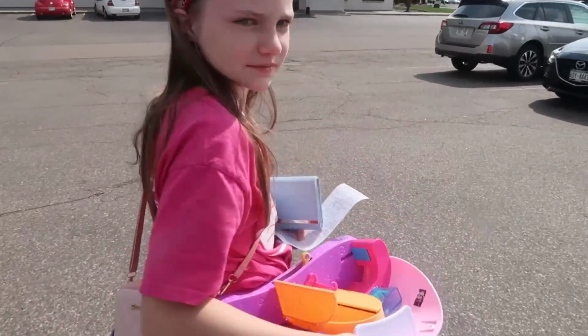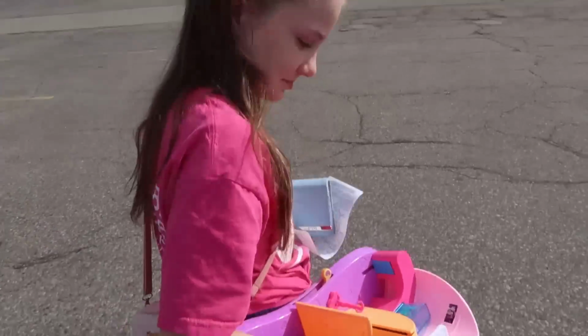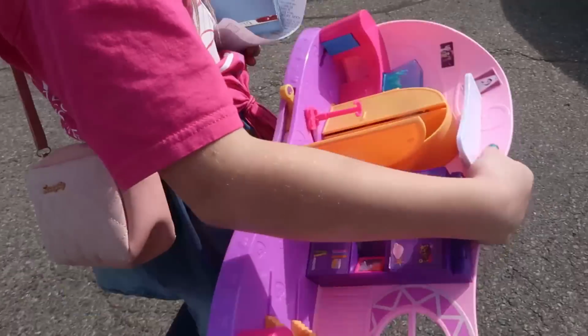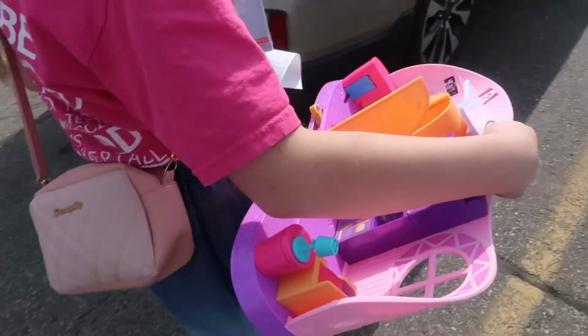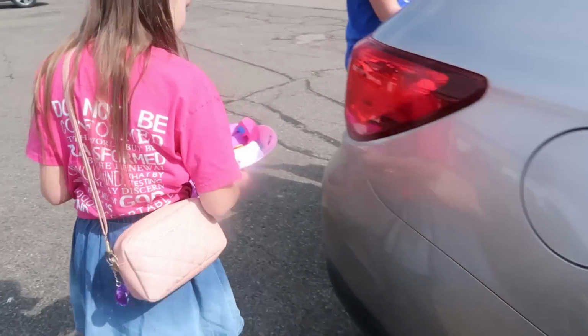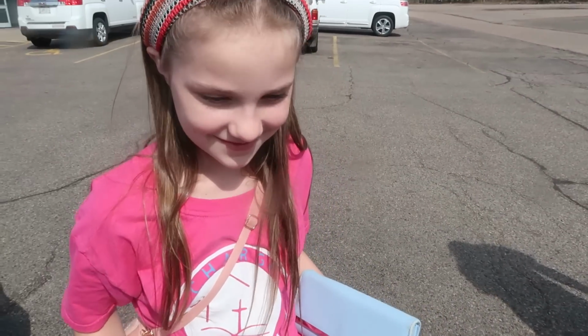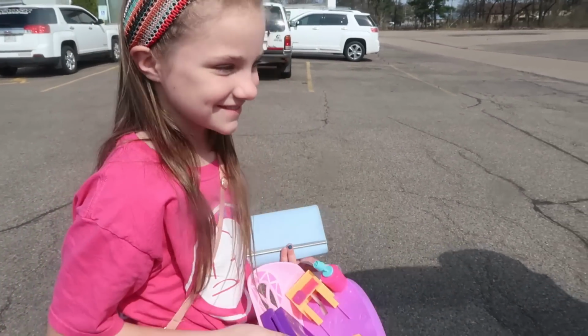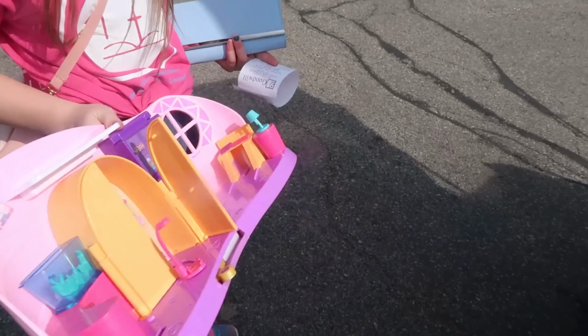So we actually came out of Goodwill and we had to squint. It's so sunny. Isn't that a treat? Maria found herself a little Polly Pockets house. She's actually spending her money from the pot holders that I sold. Yeah, so that's kind of fun.